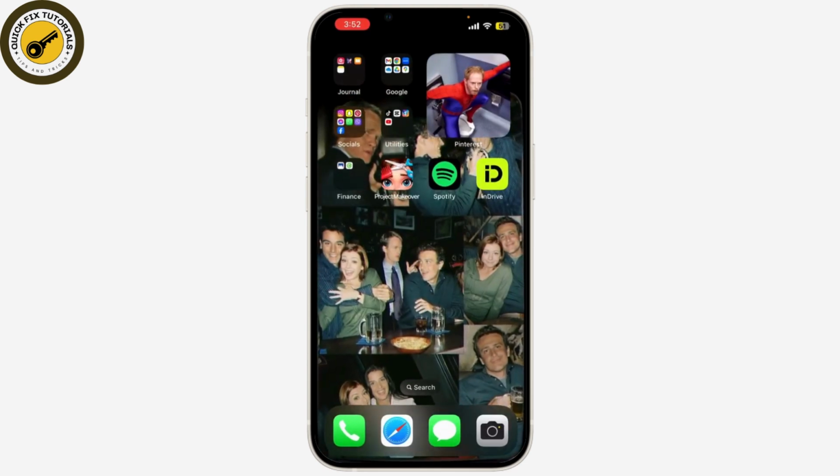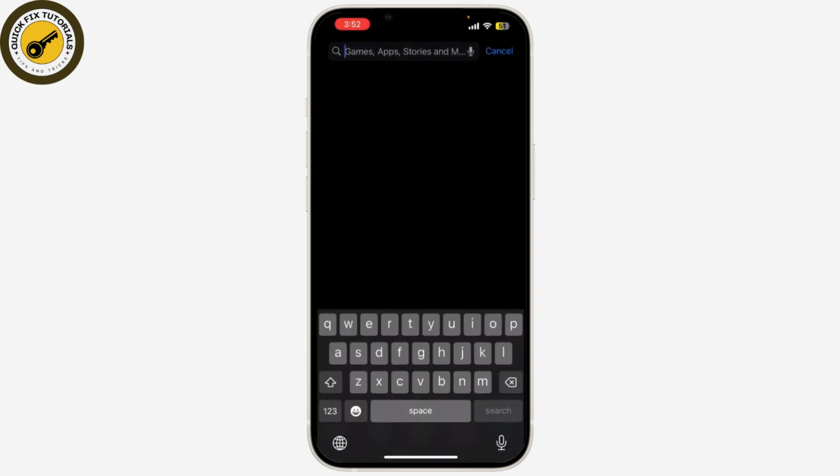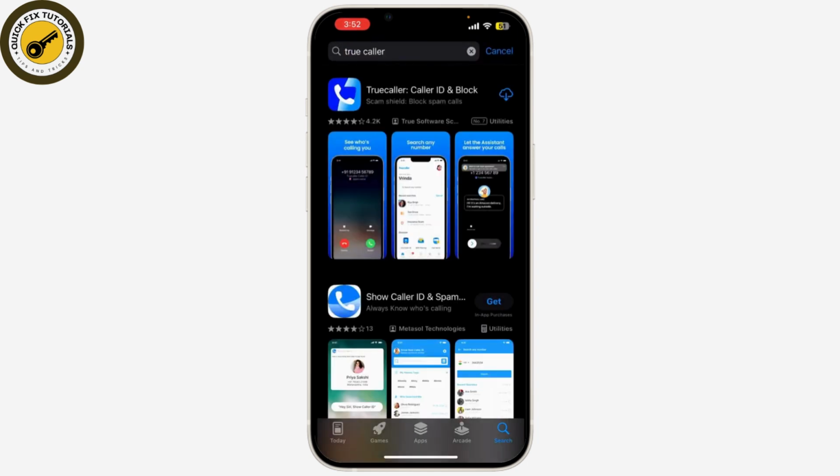One popular app is Truecaller. Go to your App Store or Google Play Store and install Truecaller. Once installed, Truecaller will automatically identify most incoming calls, including private numbers. Truecaller has a large database of phone numbers and can often reveal the identity of private callers.